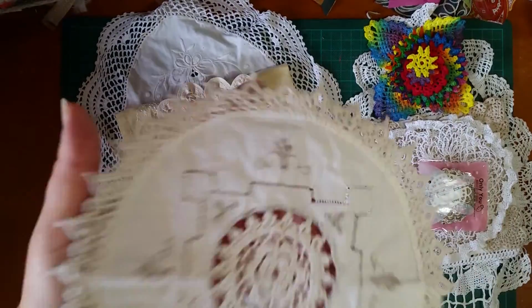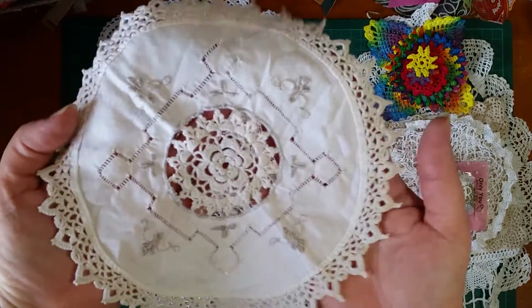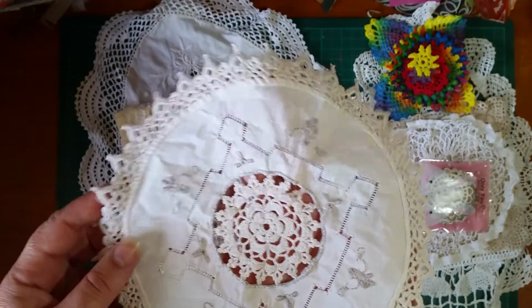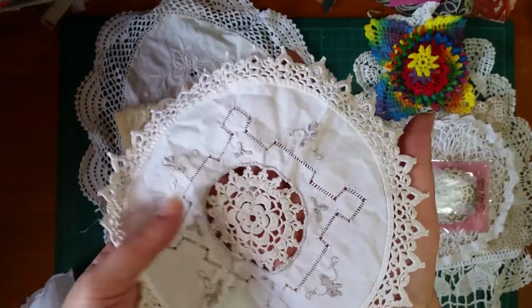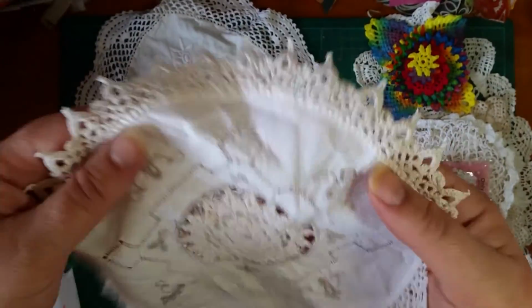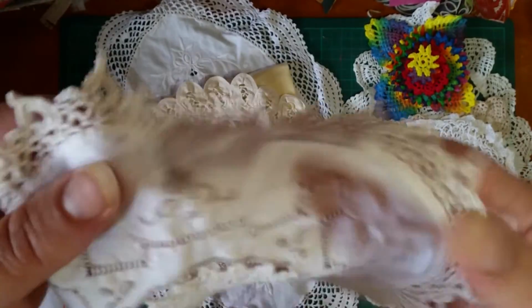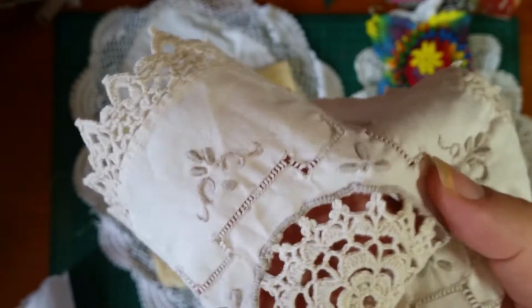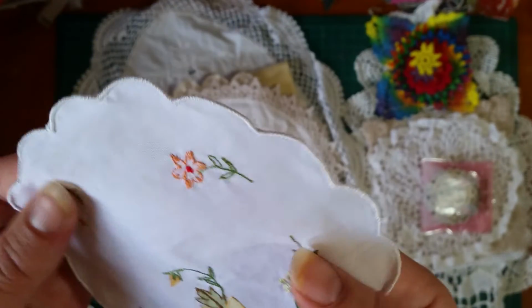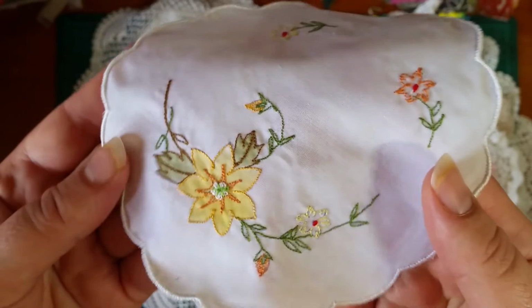Ooh, this one. This was a great big tablecloth that I cut up. And I've got some packs in my Etsy shop, but I need to retake the photos because you can see all the creases. I need to iron them and retake the photos. But look how pretty that is. I just love this one. Like, it's got little machine embroidery. Oh no, my battery's going low. Hope you can see. And the little center doily. I really love that one. Got this little guy, and this one's an embroidered doily with little flowers.